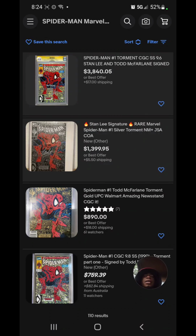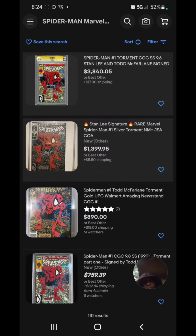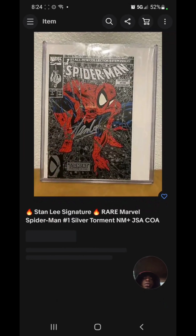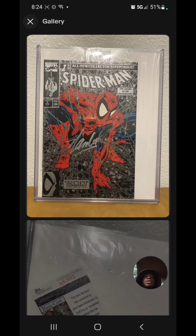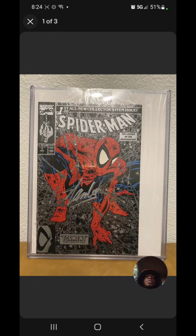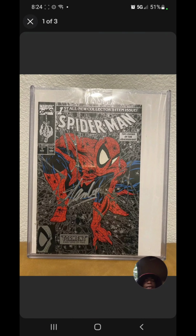So this book right here has got an auto of TODD on it, and that's 3 G's, 4 G's almost. So do with that as you will, put that in whatever perspective as you like. Here's another one. This is another auto by Stan Lee himself. So as I was showing you guys earlier, this uncommon that we're getting is an actual real life variant. So take heed to that.